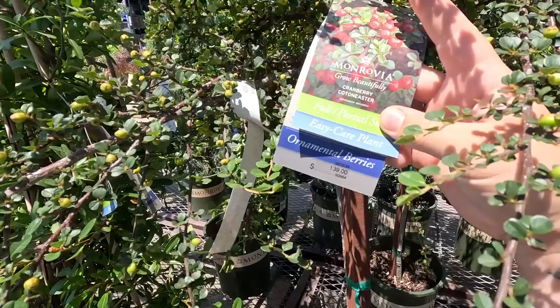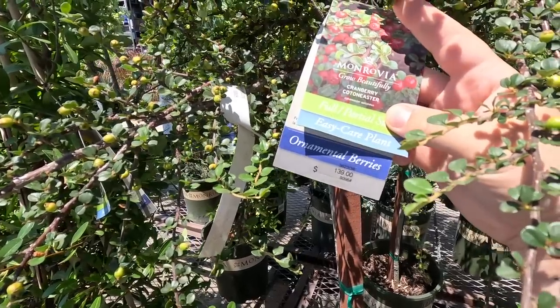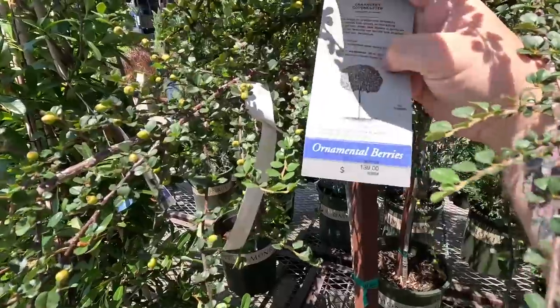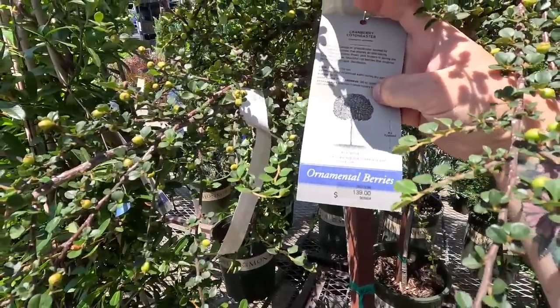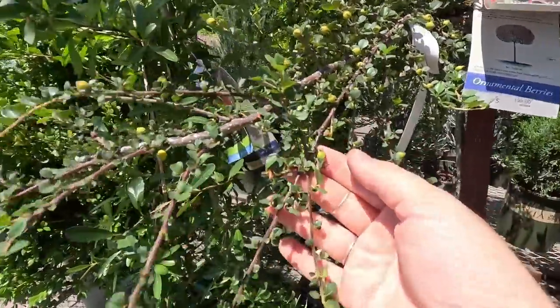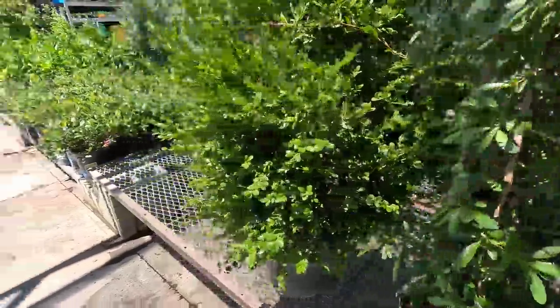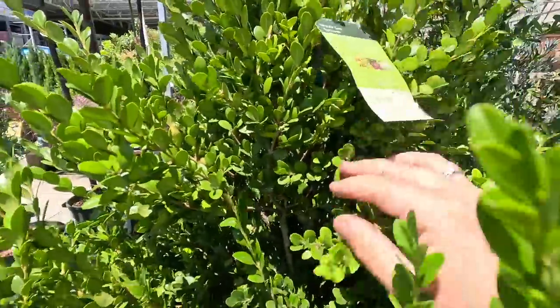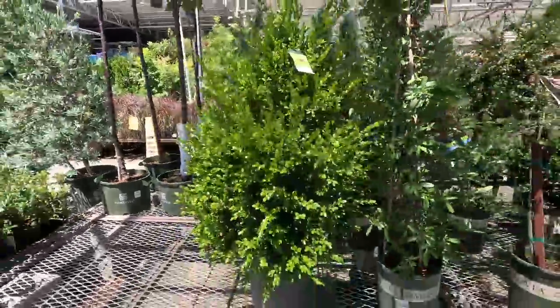Cranberry cotoneaster? Cotoneaster, 139. And you train it to whatever size. But little berries on it. Winter gem box. This is a very big fluffy guy.